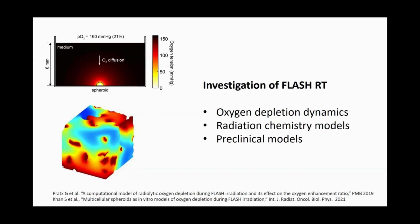Flash is a type of radiation given at very high speed that results in differential sparing of normal tissue compared to tumors. And in our projects, we've been looking at, for instance, how oxygen depletion and its dynamics may contribute to the flash effect. This is through either computational models or experimental models. We're also studying how radiation chemistry may impact the response of various tissue to flash radiotherapy. And we do research in a range of different preclinical models.